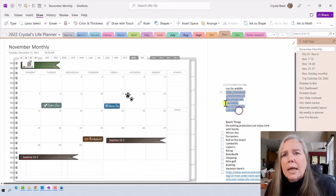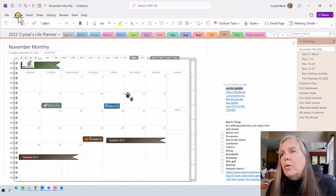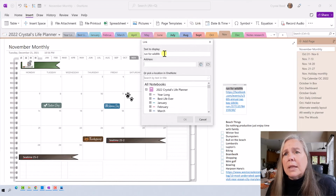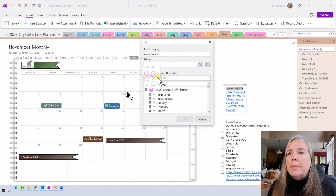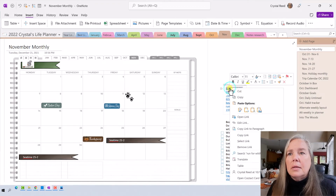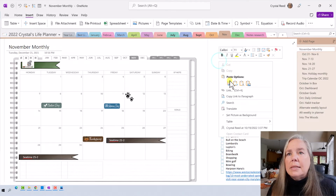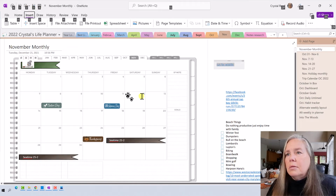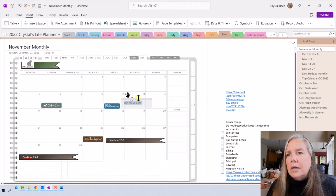And what I'm going to do is take this link and copy that. Okay. And then I'm going to come up here and highlight these words. And I'm going to go to my home menu to my insert menu, excuse me, and I'm going to insert a link. I'm going to leave it to say Run for Wildlife, but I'm going to paste that link here, and I'm going to say OK. And then I want to simply copy this part, and I will paste that. And that way I don't have to have all of that information. I just have to have the name of the event. Let's put it down here.